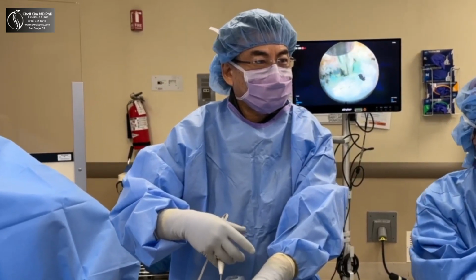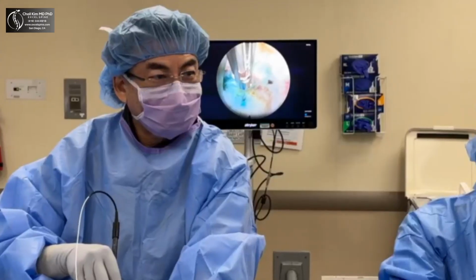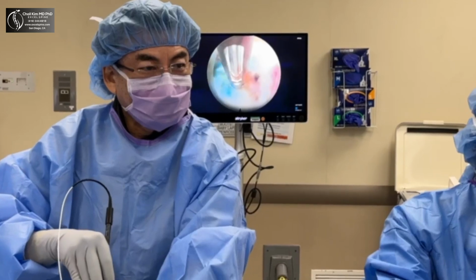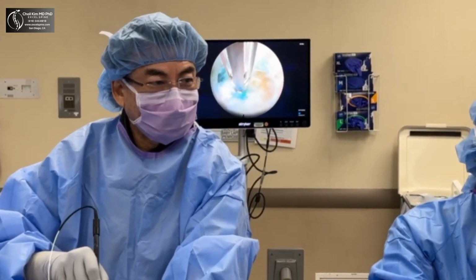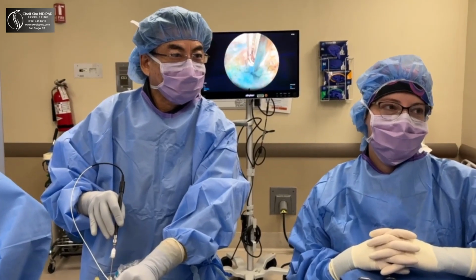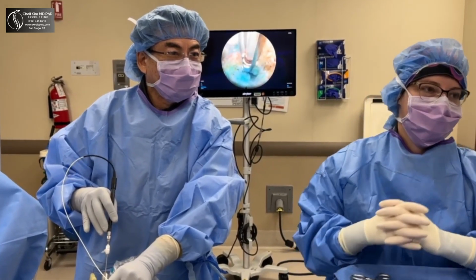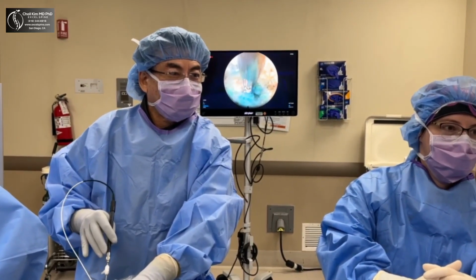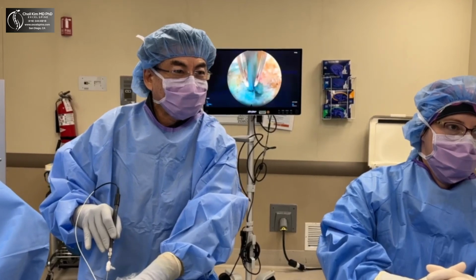That makes sense. Look at that. There. Look at how it's white and then blue. I still love the blue dye. Hardly anyone uses the blue dye anymore. So check this out. That's the extruded disc herniation right there, because look how it's blue way up there. The only way that can happen is that there's a communication between the middle and the outside, and I bet you we're going to find it right here.